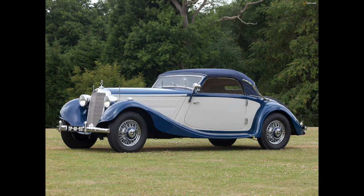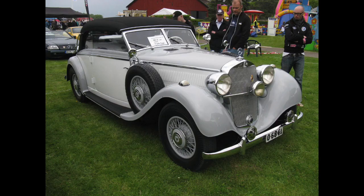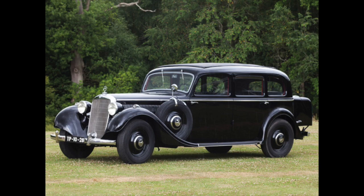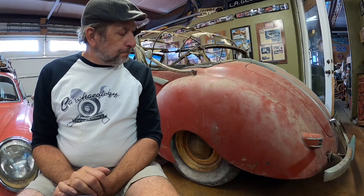In 1940, they built, I think, a total of 68 320 model cars. That's it. All body styles, 68 of them. The most desirable ones would be the 320A, so the short little convertible. Probably the next one would be the 320B or a 320C, also the convertible. And then getting into the sedans and that sort of thing, the intrigue and value goes down a little bit.